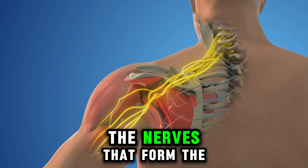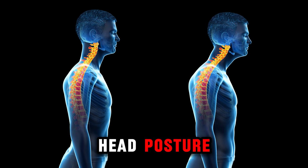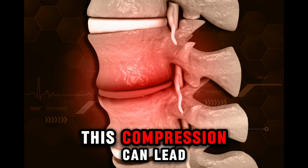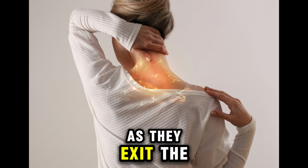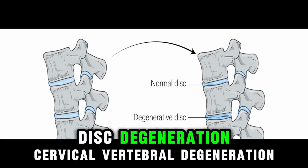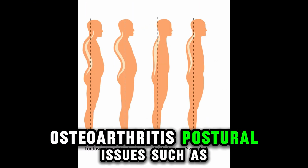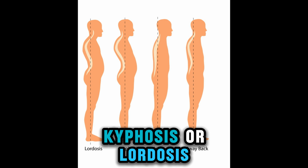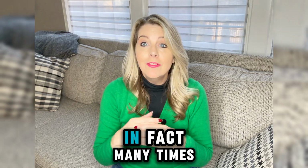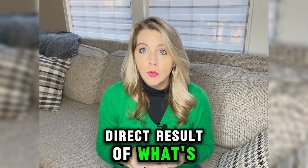Technically speaking, the nerves that form the brachial plexus emerge from the spinal cord in the neck. If someone has forward head posture, their neck muscles will be tighter and their cervical vertebrae will be compressed. This compression can lead to the nerves being impinged as they exit the spinal cord and cause disorders such as thoracic outlet syndrome, disc degeneration, cervical vertebral degeneration, bulging or herniated discs, osteoarthritis, postural issues such as sway back, flat back, kyphosis or lordosis, TMJ, and many other related musculoskeletal disorders. In fact, many times when someone has been told they have disc degeneration, it is often a direct result of what's happening in the neck.